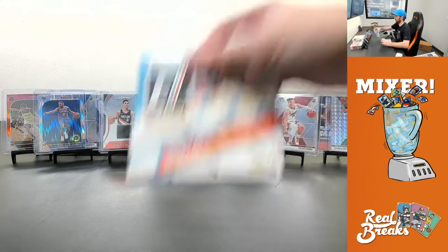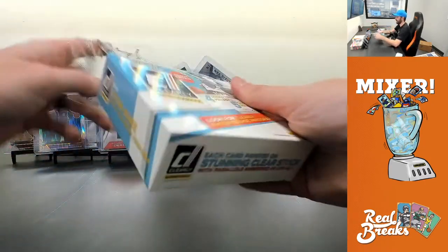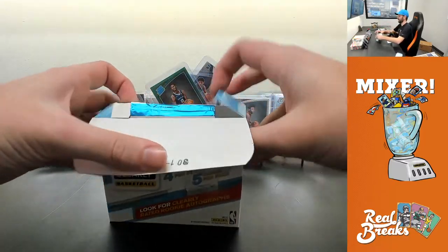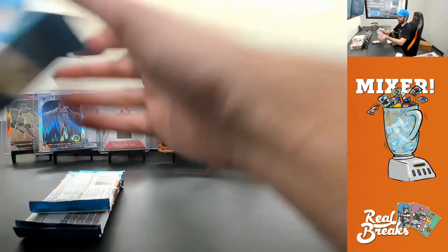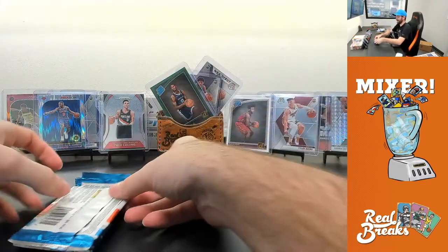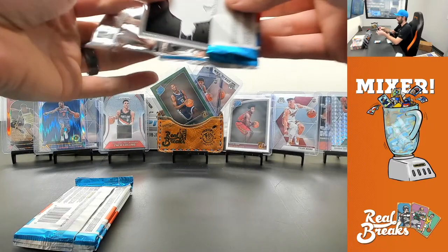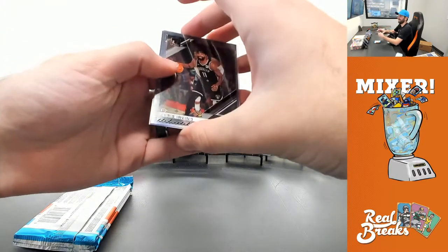Let's do Clearly Donruss here. I think we're going to do it as a 10 spots random serial number break, but we'll have some huge scum protection for it, trying to help take the edge off. But it's going to be super high risk, high reward product. There's going to be some massive, massive cards that come out of that, and hopefully Panini put them in our cases.